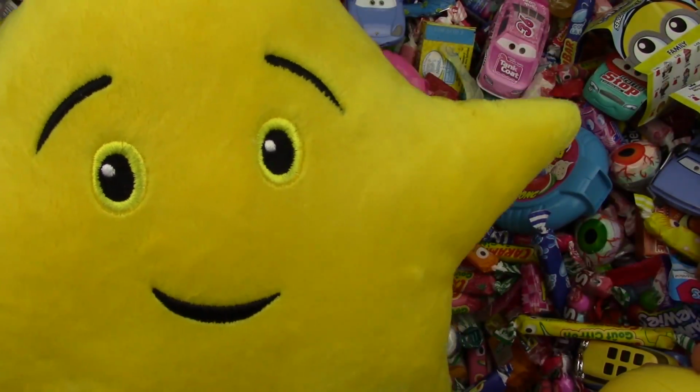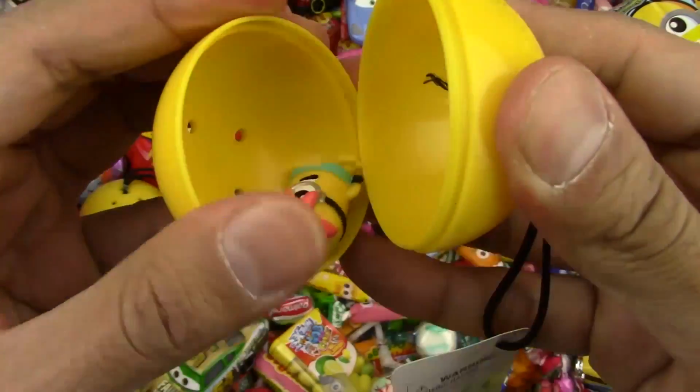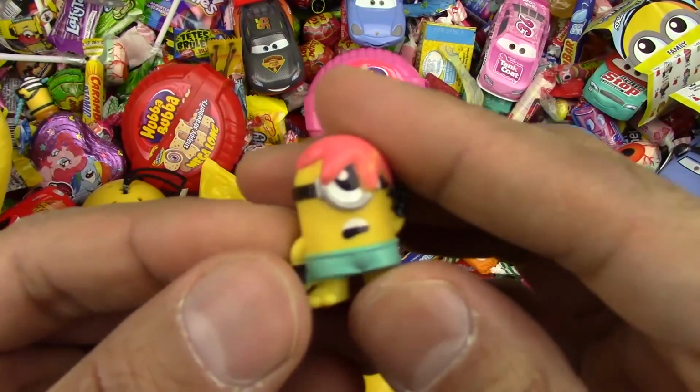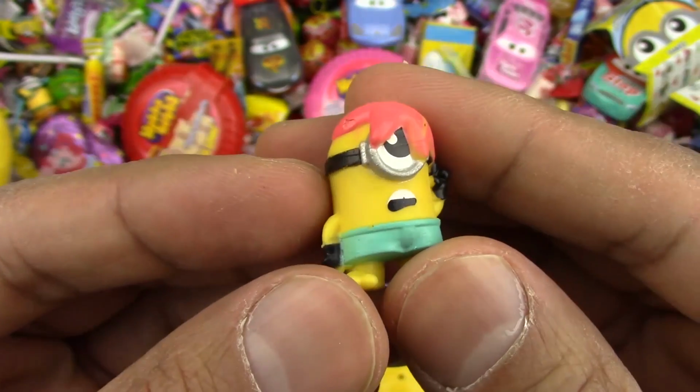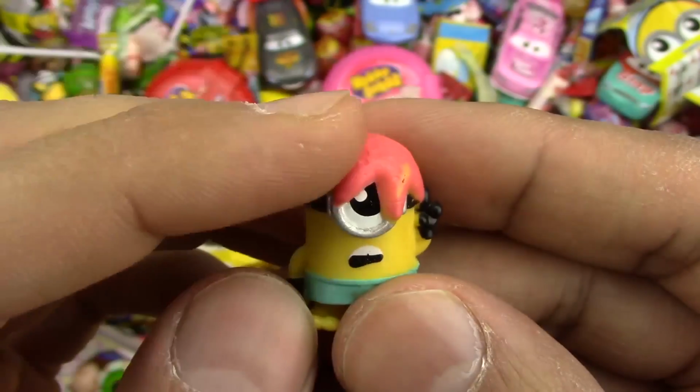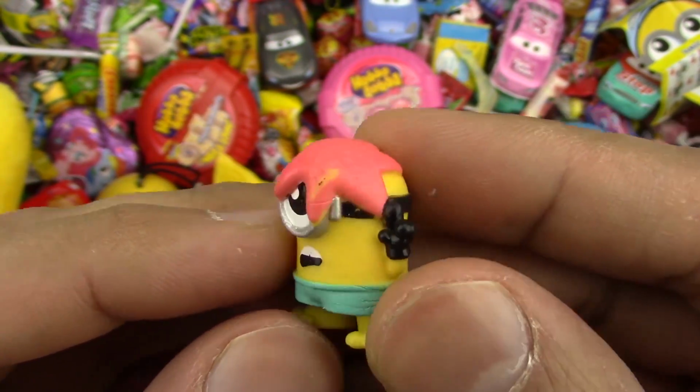Twinklers, let's check out another surprise. Wow, this is the Minion surprise. Oh, he got a twinkle, twinkle little star on his head. The pink one, which fell above on his head.